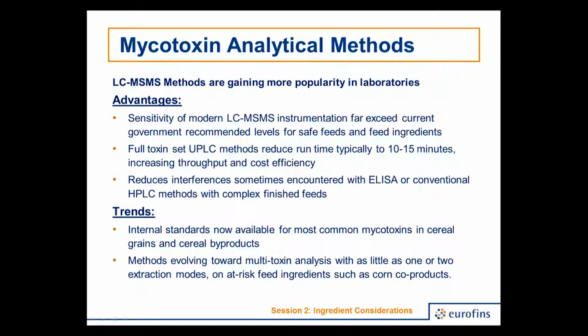LCMS methods and HPLC methods in general are gaining more popularity in laboratories. The advantages of these methods is that the sensitivity of the instrumentation is usually much higher than ELISA and usually exceeds the government recommended levels for safe feed ingredients. Another very big advantage is that some UPLC methods can run a full toxin suite in 10 to 15 minutes, which tremendously increases the cost efficiency of running these tests and the throughput.